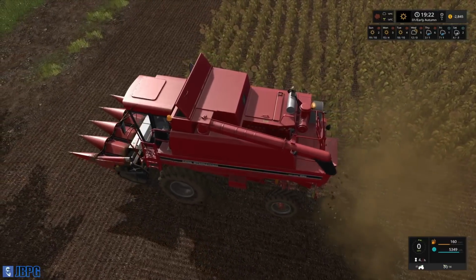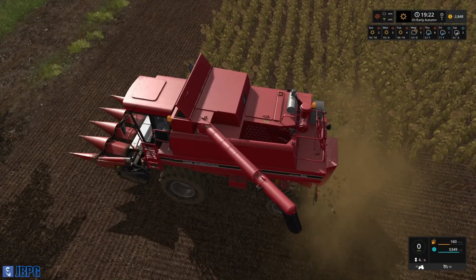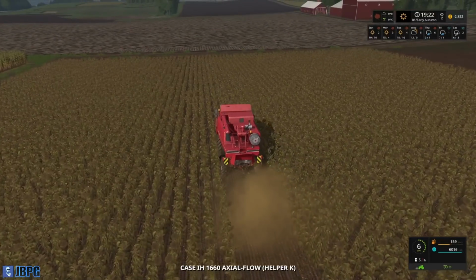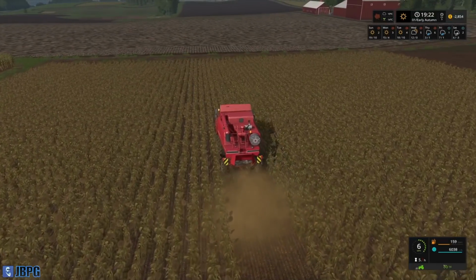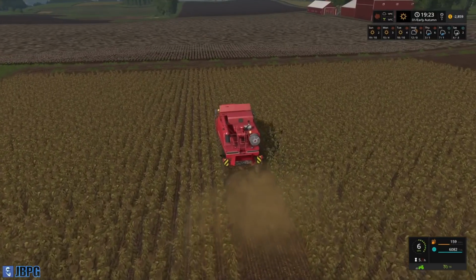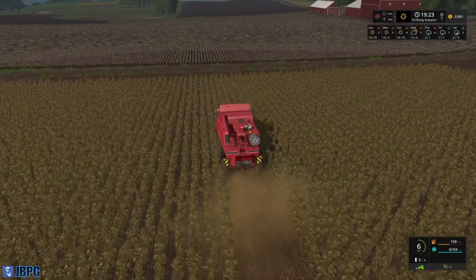There we go, and pipe out. Just turn the engine off for a second, and we'll get to the top. Again, we'll do a pipe out at the top, empty into the auger wagon, and then run down and do the other combine.